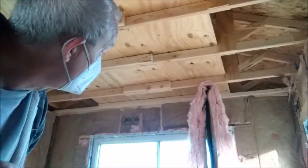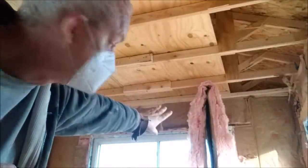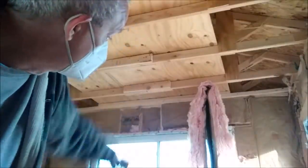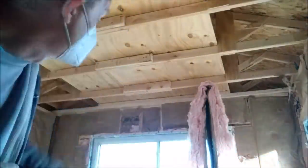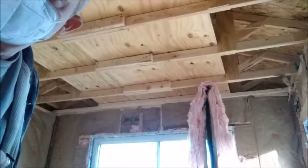Didn't take me long to realize I was going to need something to hold it up, so I had a spare piece of plywood. I use it as a leg so I can staple one side because it would just rip as soon as I started.